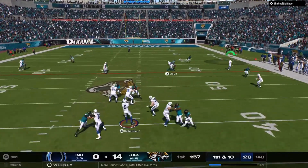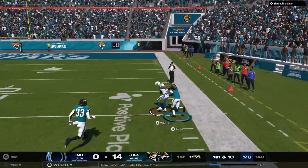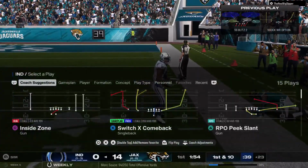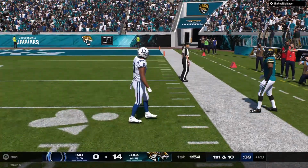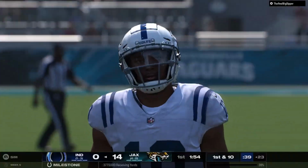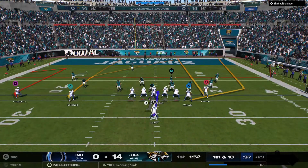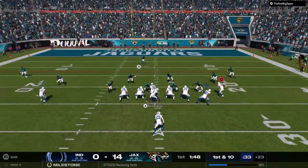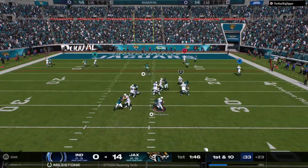Richardson looking to throw this. He'll get this into the hands of the rookie from Texas. And he goes down, but not before getting this inside the 25. Give him 30 yards there. So the big play gets him all the way down to the outskirts of the red zone here for 1st and 10. Richardson looking to throw.